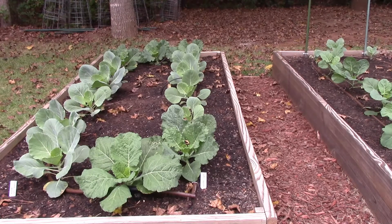Okay guys, back outside to the raised beds. As you see, we got the round Dutch cabbage primarily on the left hand side right there, and the Savoy cabbage. It's kind of mixed up. We got some Savoy in the front and some in the back. Like I said, it kind of was an afterthought.